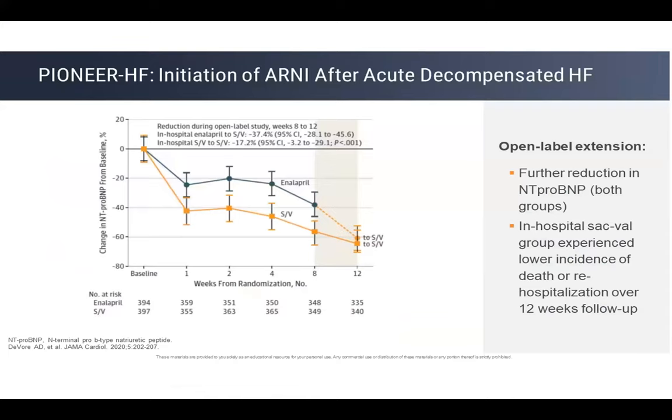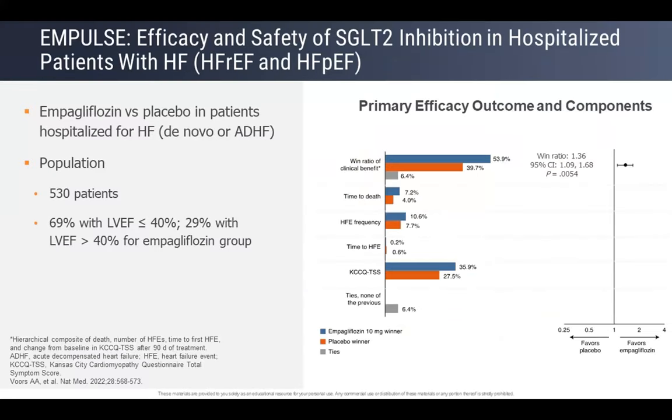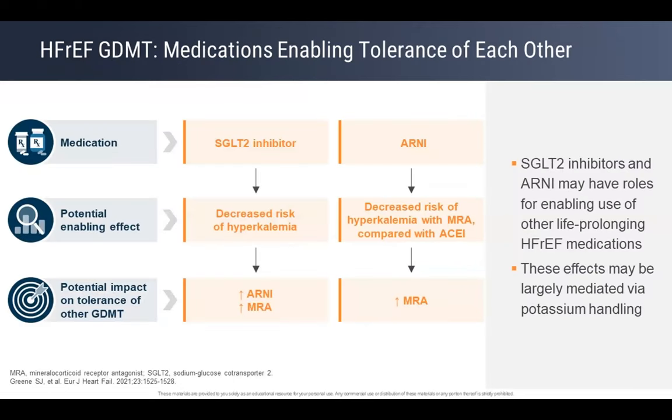Even the PIONEER-HF study also showed that if you put patients with heart failure on ARNI and those on enalapril, those on ARNI have a much faster reduction in their BNP and NT-proBNP. That is what that study showed. Then the PARADIGM study also tells us the same thing, that starting these patients earlier is more beneficial, especially when the ejection fraction is less than 40 percent.